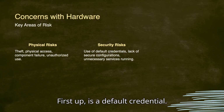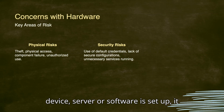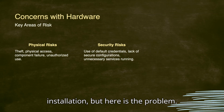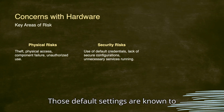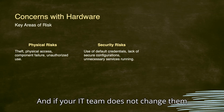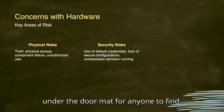First up is default credentials. Friends, now think about this. When a new device, server or software is set up, it comes with a default username and password. The goal is ease of installation, but here is the problem. Those default settings are known to everyone, including hackers. And if your IT team does not change them immediately, it is like leaving the key under the doormat for anyone to find.